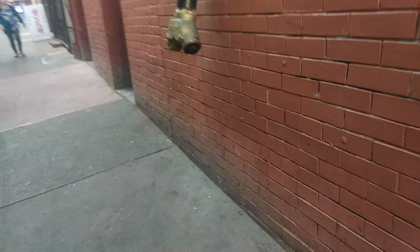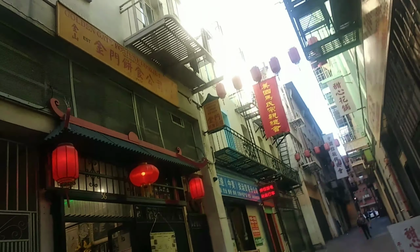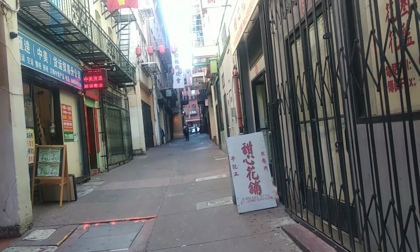And now, puntahan natin yung kilalang Fortune Cookies Factory dito. Malapit lang din siya doon sa grocery kung saan tayo pumunta. And pag nasa Grand Street kayo, talagang marami kayong makikita doon. Magta-turn left kayo. Yung may first alley kayong makikita, yun yung alley na papunta sa may Golden Gate Fortune Cookies Factory. Ayan siya, Golden Gate Fortune Cookies Factory. Ganito yung outside.